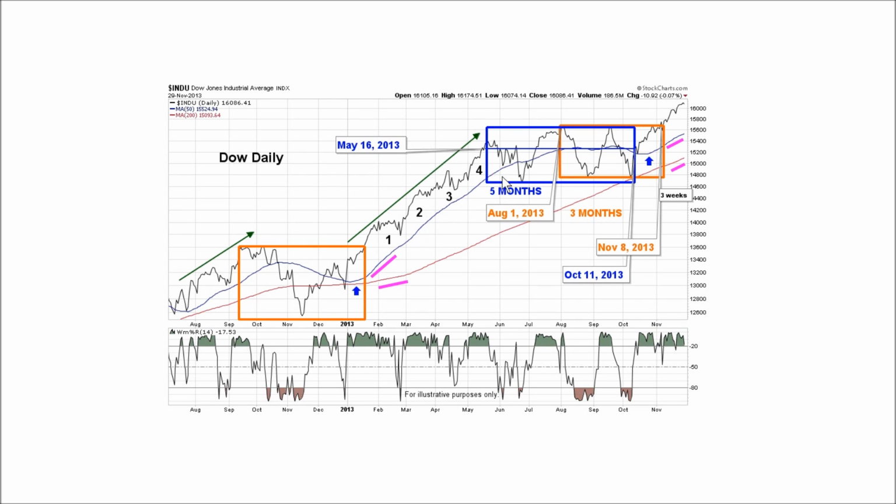We have a similar consolidation box here. This is a 5-month consolidation in the blue box and a 3-month consolidation in the orange box. During the consolidation period, the 50-day moving average rolled over and started to move towards the 200-day. Similar to this point here, we get the bullish breakout, and then the 50-day moving average turns back up. You can make an argument that this point here is similar to this point here, where the stock market subsequently gained for 4 months.